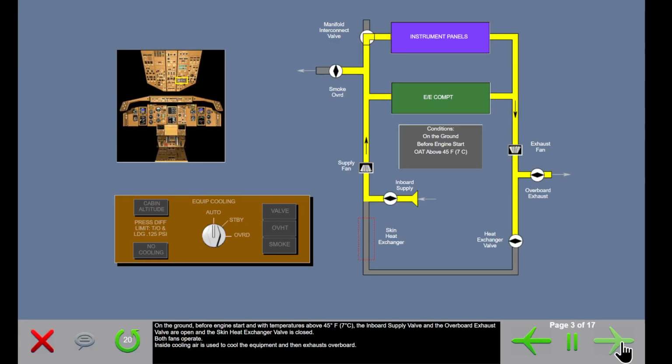On the ground, before engine start, and with temperatures above 45 degrees Fahrenheit or 7 degrees Celsius, the inboard supply valve and the overboard exhaust valve are open, and the skin heat exchanger valve is closed. Both fans operate. Inside cooling air is used to cool the equipment and then exhausts overboard.